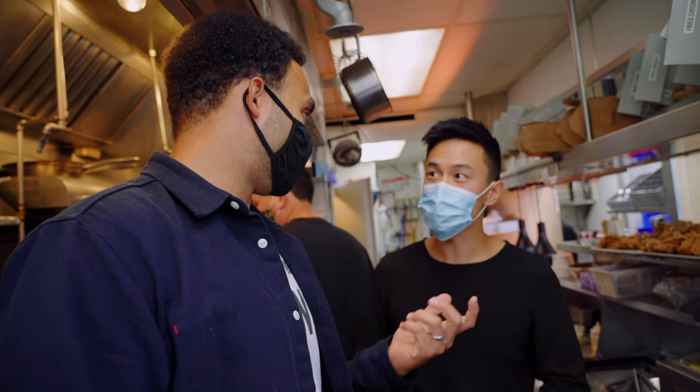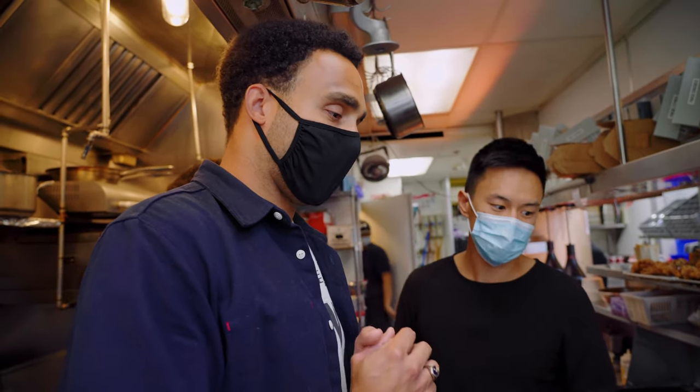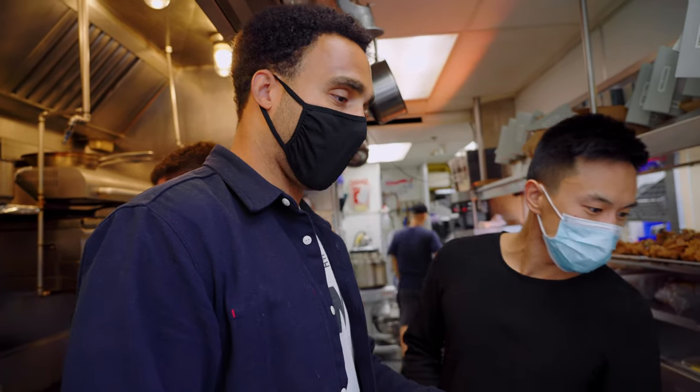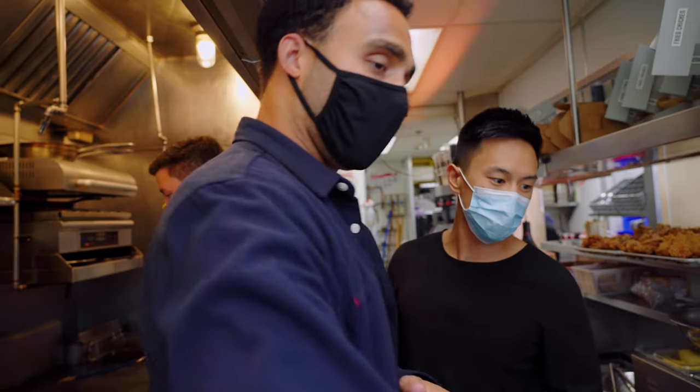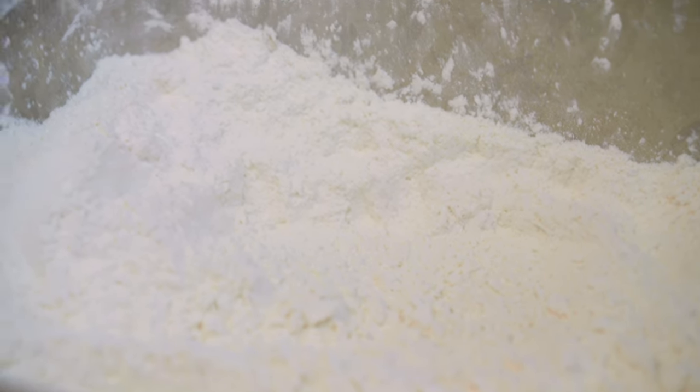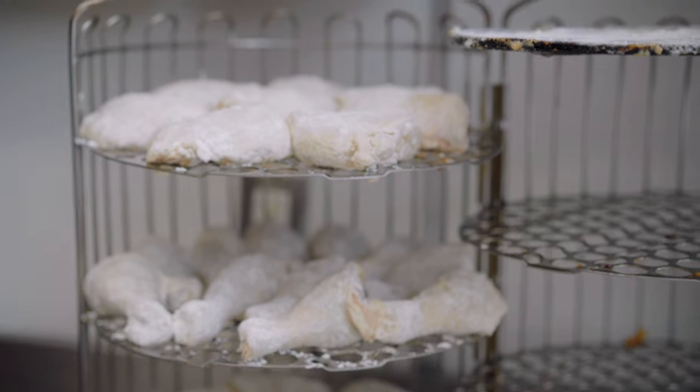Tenderizes the chicken a bit, fuses it with a little more flavor, makes it nice and juicy for when you deep fry it and holds in all that flavor. So what we do is we brine it and then we roll it in our custom dredge, which is our gluten-free base. Comes looking like this.